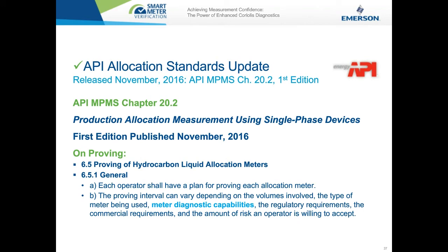Allocation standards are fairly loose. In the 1 to 2% range is what we hear a lot, maybe 2% for the whole system, 1% for the meter. When API released 20.2, they made a very significant change in that this standard describes the entire allocation measurement system, but changes the word should to shall. Shall carries the weight of law in effect.